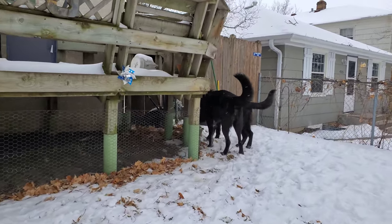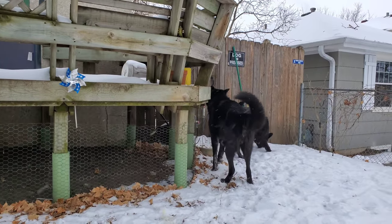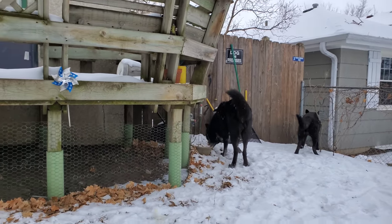Again, I wanted to get Puukko out without his brother, just to get him around the other dogs, so he's moving a little slower so he can get a better look at him.